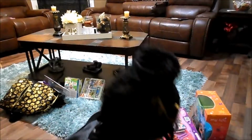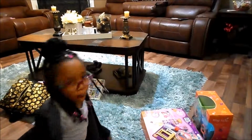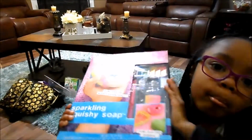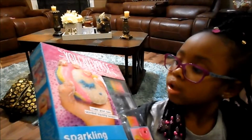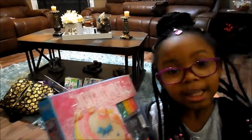First thing I say about it, it comes with a lot of stuff, but my TT brought you that. Yep, my mommy and my TT brought me that. I was in Charlotte when I did it. Yeah. It's a sparkling squishy soap. You get to make the kit. Yep. And make your own scented squishy soaps. Yep, and they're squishy. I love really squishy stuff.